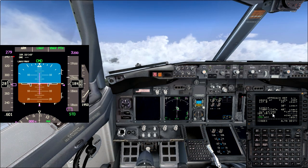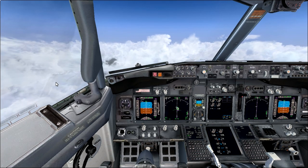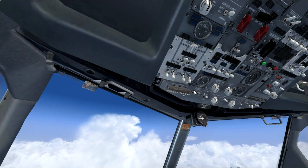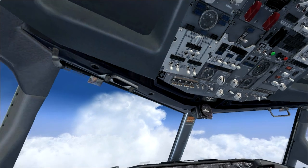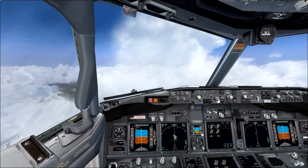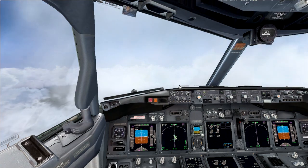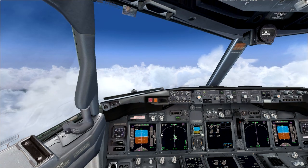Our speed brake will be armed on final. Our altimeter is now set. Landing lights will now be turned on. Our turn off lights have to be turned on, and let's turn on our seatbelts because we're about to enter these clouds and it could get a little bumpy. And let's arm our speed brakes now. So, descent checklist has been complete.